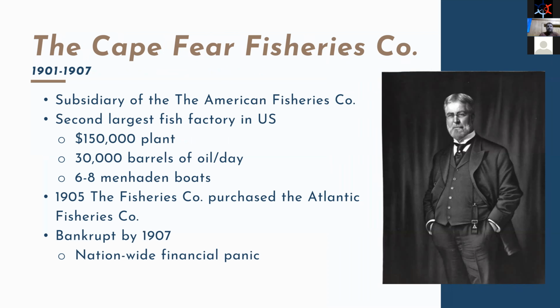Next came the Cape Fear Fisheries Company, which was part of the American Fisheries Company. Around the turn of the century, you had the rise of the American Fisheries Company, this big conglomerate of Menhaden companies. By some historical accounts, people called it the syndicate. They went around buying up Menhaden plants from Maine to Texas, and they decided to build one on the Cape Fear River, only 300 yards away from Bustles' factory.